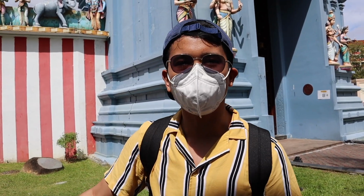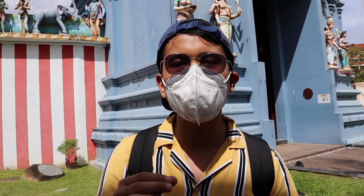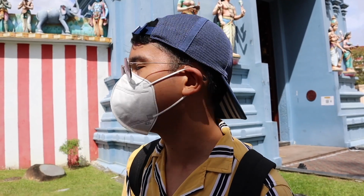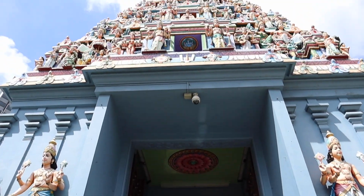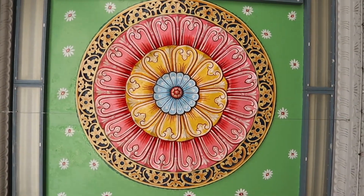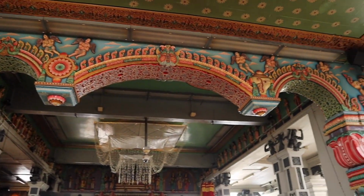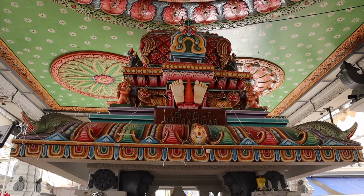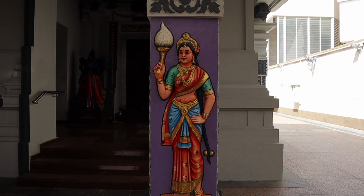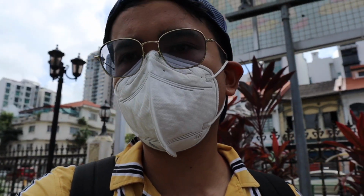So this is the Sri Srinivasa Perumal Temple. It was built on land bought from the British East India Company in 1851, and it was built in 1885, and it was also restored in the 60s. So this is not really new, but it's renovated. So let's go inside. The temple was great. It wasn't as ornate as the last one, but it was still pretty interesting to see.